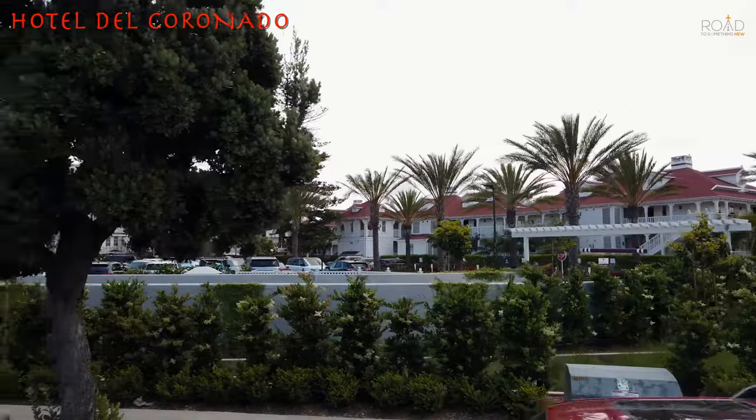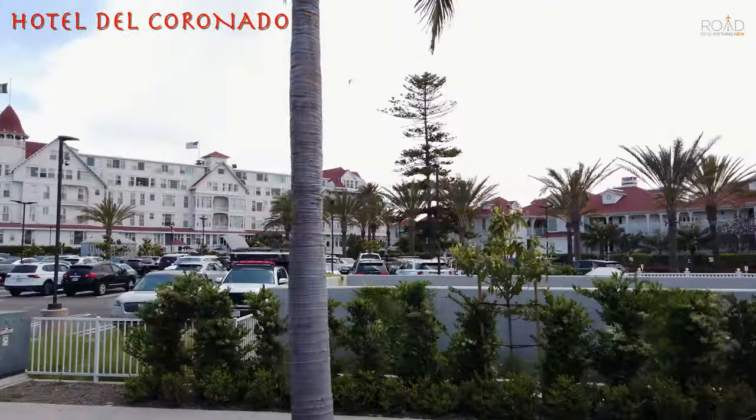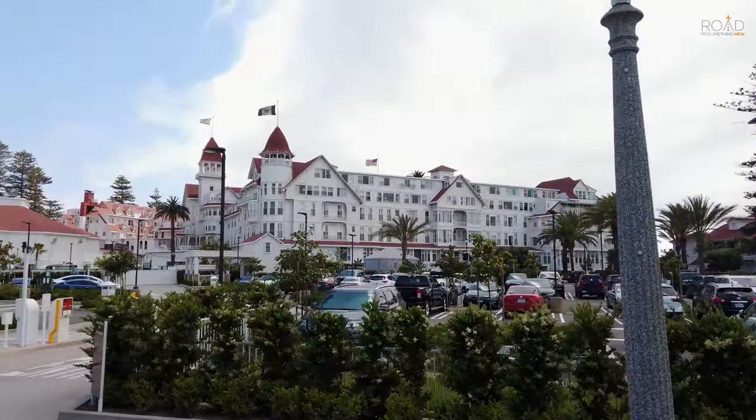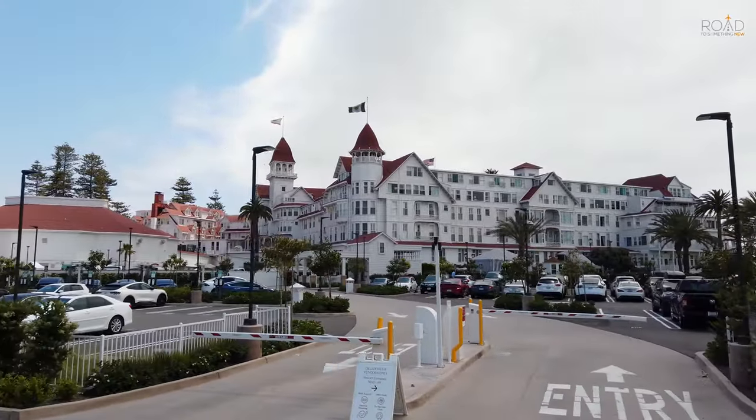Hotel Del Coronado, or the Del for short, is the main draw to the island, which was once the largest hotel resort in the world. The Del has hosted presidents, royals, and celebrities alike.